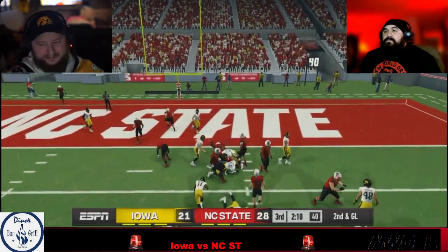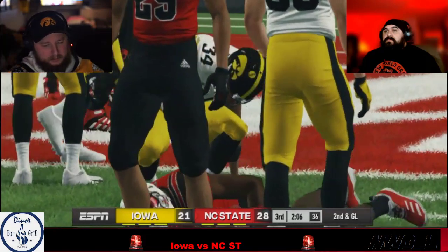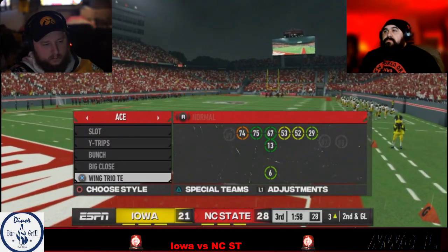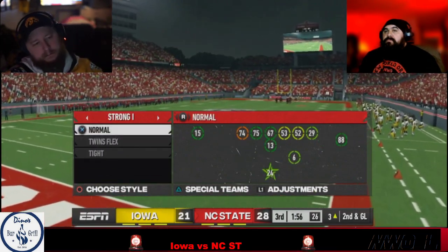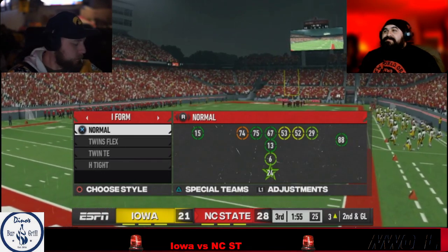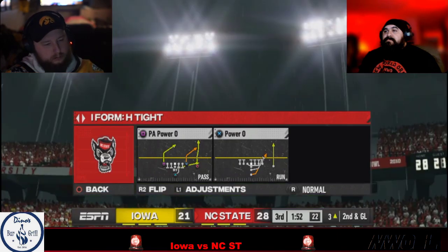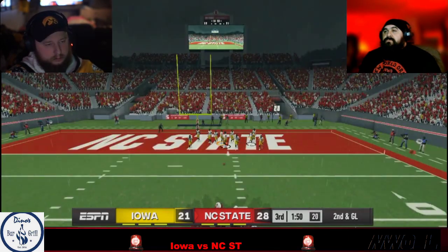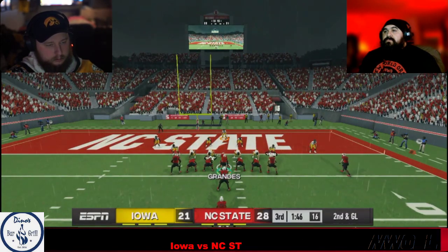So the fullback gets the handoff. He is spinning and brought down after a gain of a couple. Dare we say looking like a helicopter down there, but that's for another day. Yeah, good counterplay right there. Just using the athletic running back, fullback, I should say. My bad. Wow. Oh, he makes an offensive weapon. Pretty much. That's probably the best way to put it.